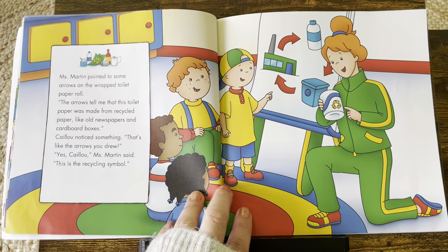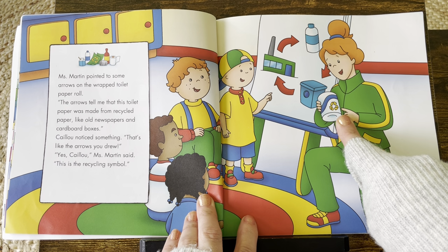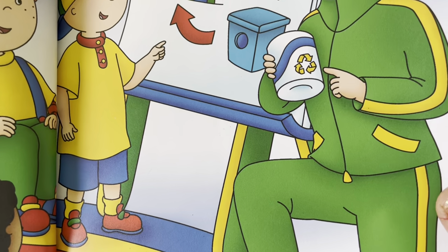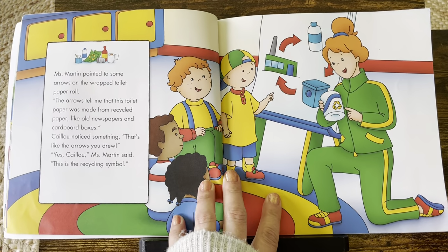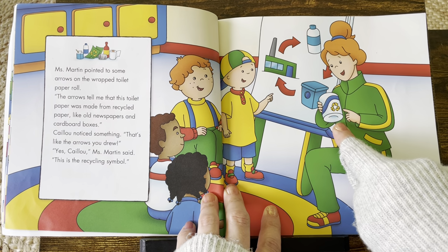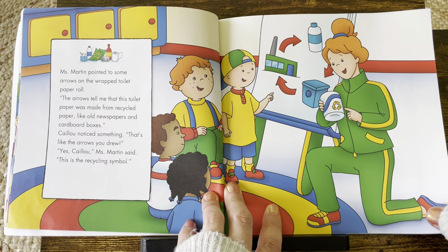Ms. Martin pointed to some arrows on the wrapped toilet paper. The arrows tell me that this toilet paper was made from recycled paper, like old newspapers and cardboard boxes. Let's take a look at that symbol. See it? Maybe you'll start noticing that symbol on things in your home. Caillou noticed something. That's like the arrows you drew. Yes, Caillou, Ms. Martin said. This is the recycling symbol.